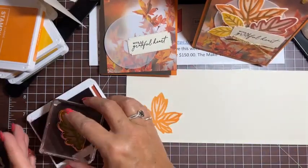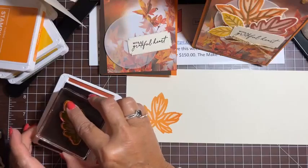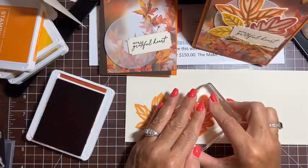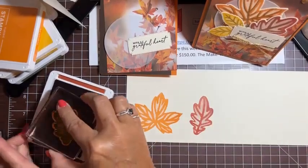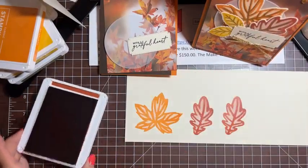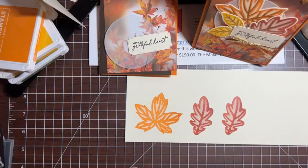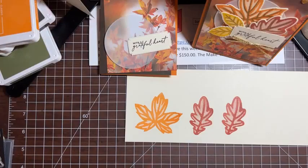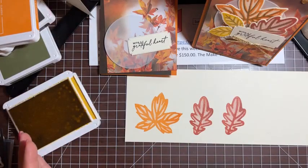And I'm giving you this big sheet of cardstock so you can stamp it just like this, if you were making these cards with the kid at home. So just like that. And then the last one is the crushed curry, and we'll do the double leaf.